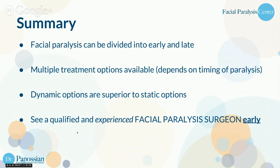The bottom line again is to see a qualified and an experienced, specifically a facial paralysis surgeon. These typically tend to be plastic surgeons. And the origin of these types of surgeries are from plastic surgeons historically. And again, you want to see this type of surgeon early in life or early in the period of the facial paralysis. You do not want to wait on this in order to avoid a permanent situation.